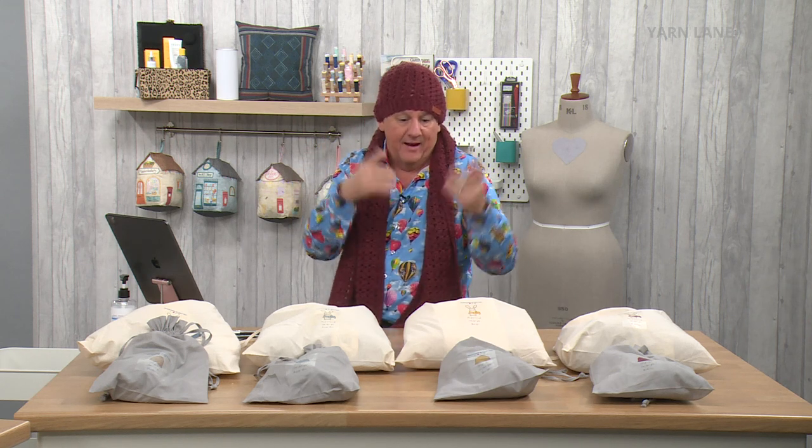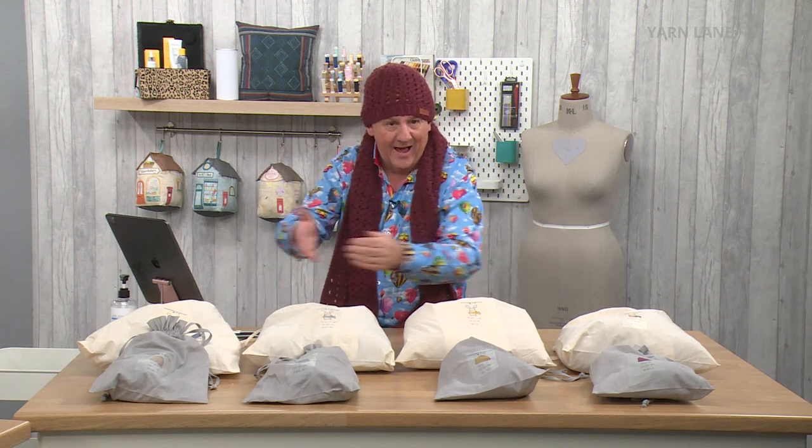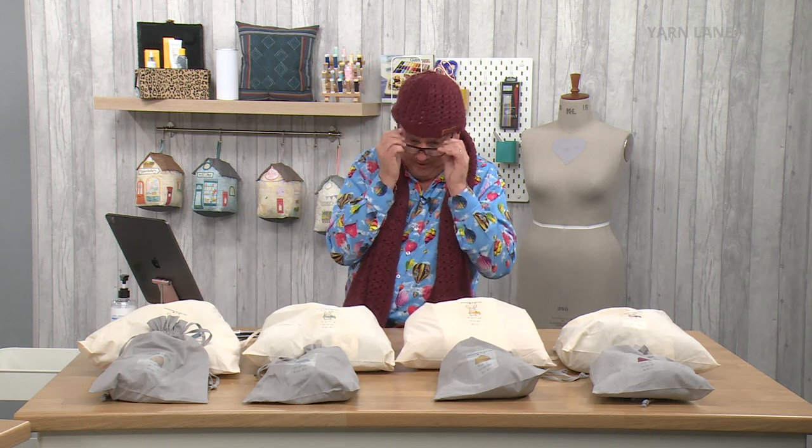Right, shall we get started? Before I introduce Sam, if you have not met Sam yet, let me go through the four different colourways. I'll do the scarves first, then I'll do the hats. They've got little coloured pictures on the front.